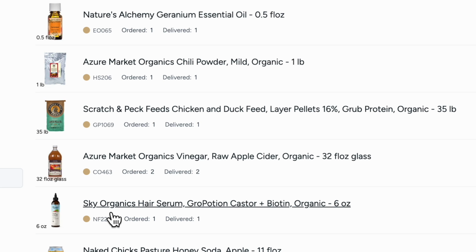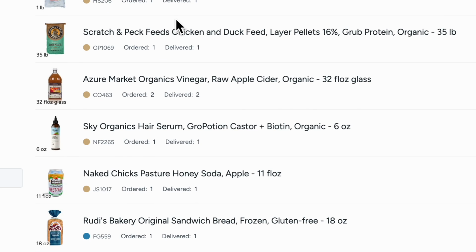When they open up the back and start calling names, this stuff was separate, but these were packed together in a box. I think I have one of my spices in an envelope this time that they couldn't fit in. That was unusual. And then you have this blue one right here. That is from the freezer section.